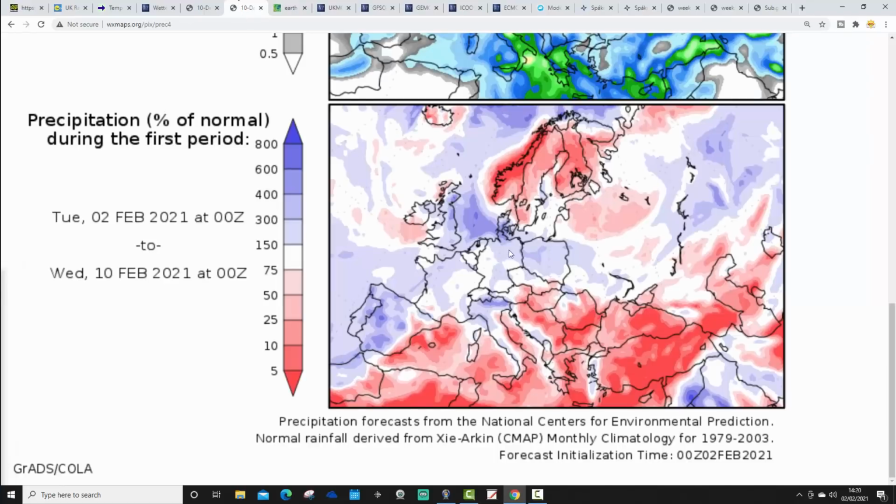Precipitation anomalies are above average in most parts of the country. A wetter than average week coming up. If it gets cold, that will produce a lot of snow.